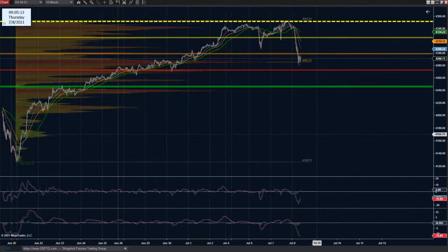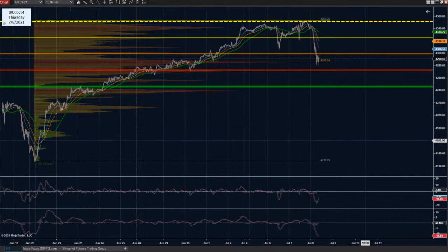As far as the S&P is concerned, I think it's pretty obvious what we're looking at here, right? I don't think we need to point that out too much. Everybody on the same page? Yeah? Yeah, all right, good. Talk about picture perfect, right?